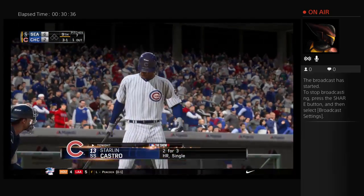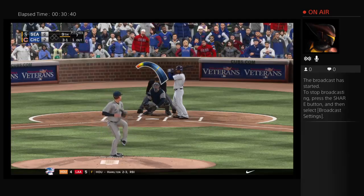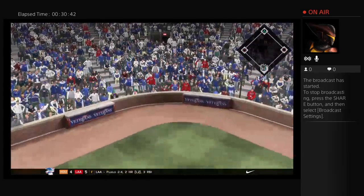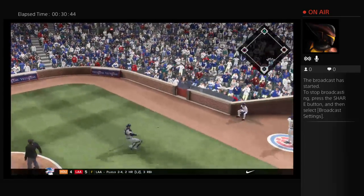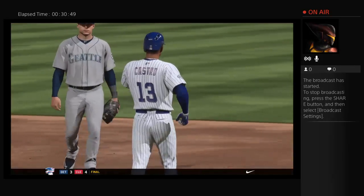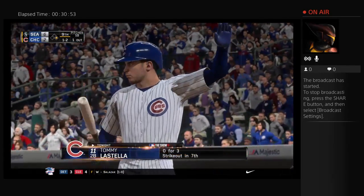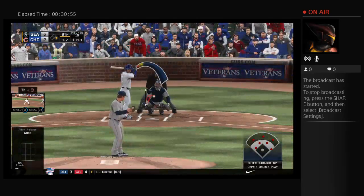Starlin Castro will stand in, needing to do something here to get on base as they're down to their final 2 outs. Yeah, and you just can't worry about the score right here. You just got to be able to string together a couple of base runners and take it 1 pitch at a time, 1 runner at a time. And you'd like to say, good job there, good eye. But in reality, nobody's swinging at that pitch. It's not even close.